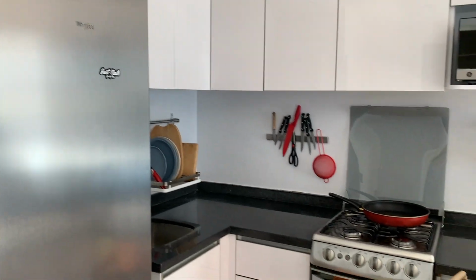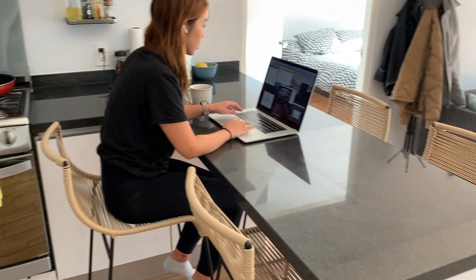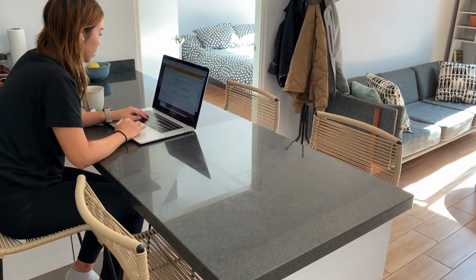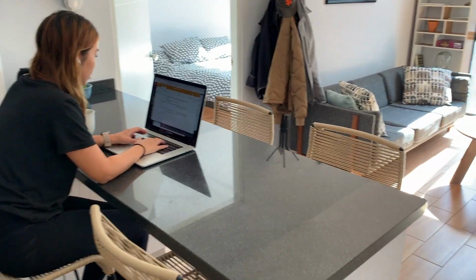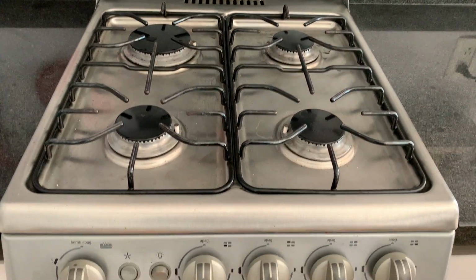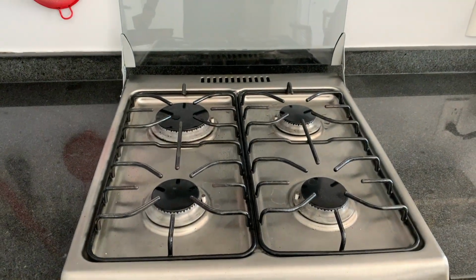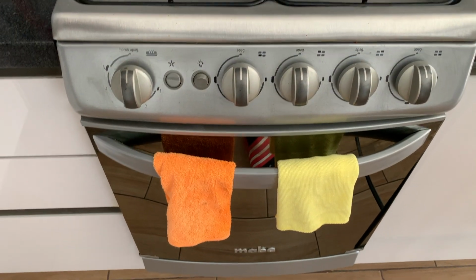And then this is the kitchen, smaller than the San Miguel one. And no dining table, but 4 of these bar stools where we can either work or eat. 4 burner stove again, not as big as the other one that was 6, but it's a lot better than a 2 burner stove, and it is gas. There is an oven, don't think we're gonna use that though.